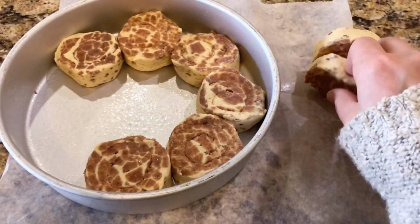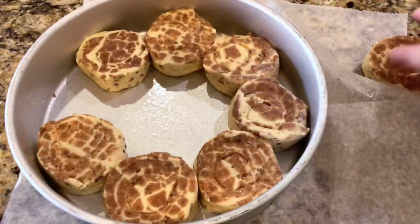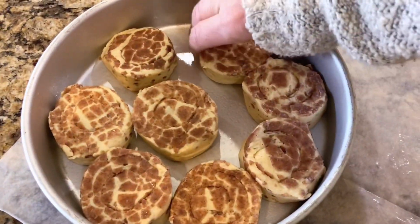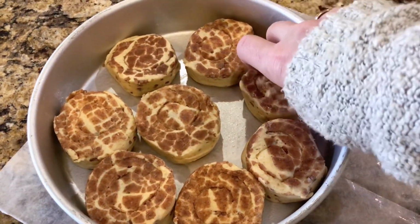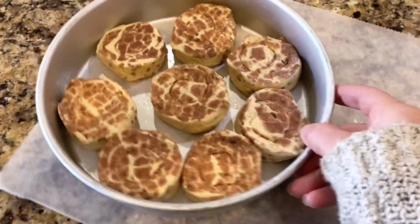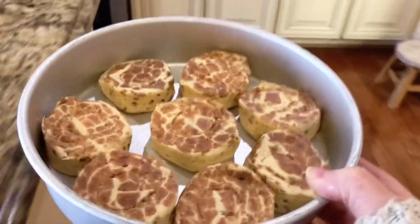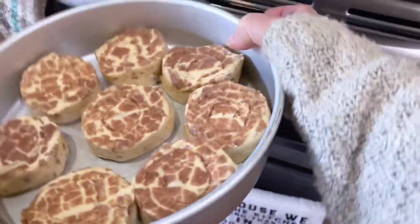After I finish reading, I start making breakfast for the boys. Today we're doing cinnamon rolls, which is quick and easy and just a special kind of treat that makes the house smell so good, and they're nice and warm, and I feel like that's perfect for these cold winter days.